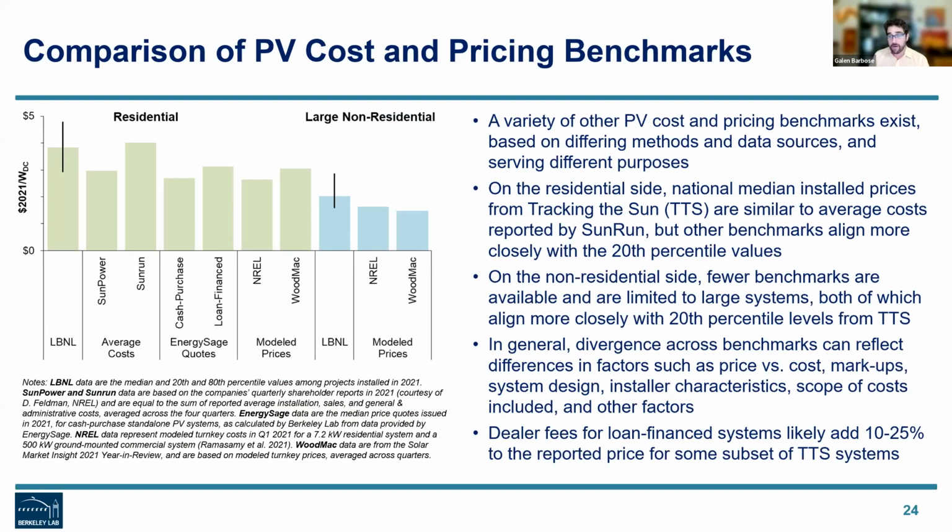So we also compare, just for benchmarking purposes, the median prices that come out of our data set to some of the other pricing benchmarks that exist out there. There are a whole variety of different sources that we can look to. Some of the large publicly traded installers publish data on average system costs within their financial reports. So we show that for SunPower and Sunrun here. Energy Sage publishes data on the prices for quotes that are issued over their quote platform. And then there are a number of different entities, including NREL and Wood Mackenzie, who publish pricing benchmarks based on their own bottom-up pricing models.